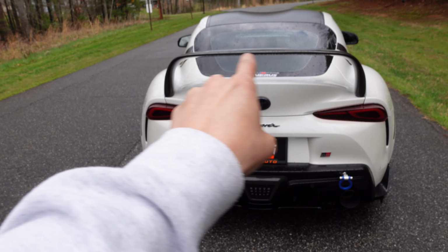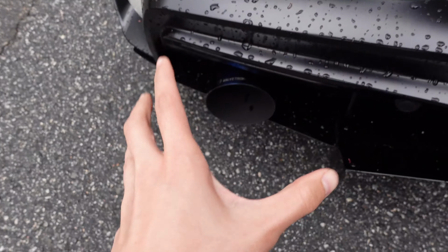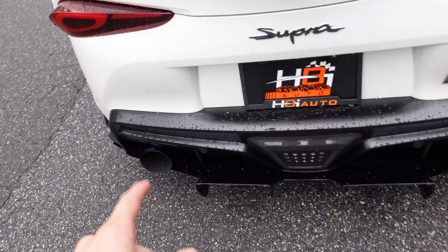Moving along to the back, this is a really aggressive rear end. Now, like I said, you've got the carbon fiber wing. You do have smoked out badges. You've got a carbon fiber Supra badge right there. You do have a really aggressive Valvetronic exhaust system. This is a full titanium exhaust from my understanding, and it is aggressive.